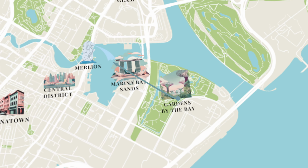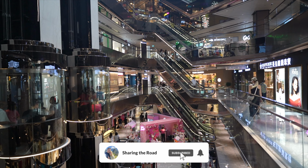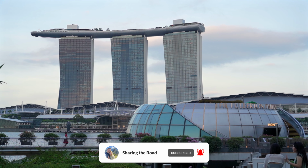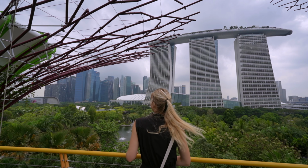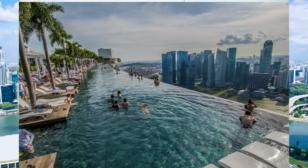If you're looking for a more luxurious stay, consider the Orchard Row area, which is known for its luxury shopping and posh hotels. You can also stay in the iconic Marina Bay Sands Hotel, which is probably the most recognizable skyscraper in the whole city. Staying here is the only way you can swim at its legendary rooftop infinity pool, which I'm sure is a great way to get some of the best pics in the city.